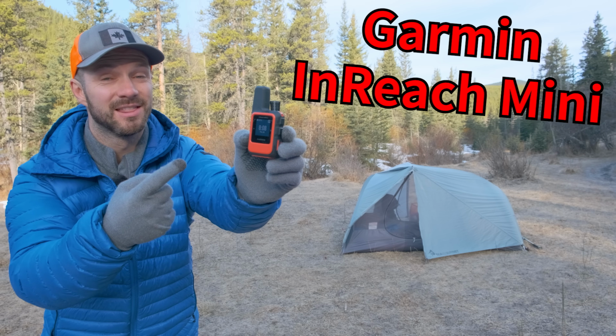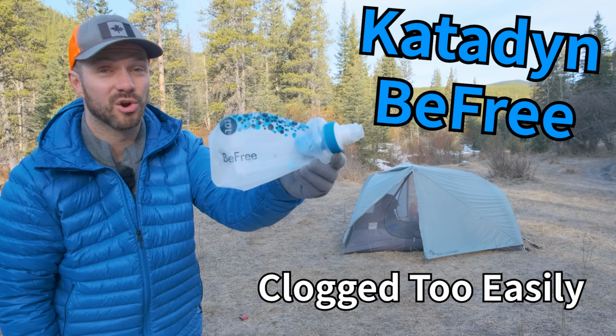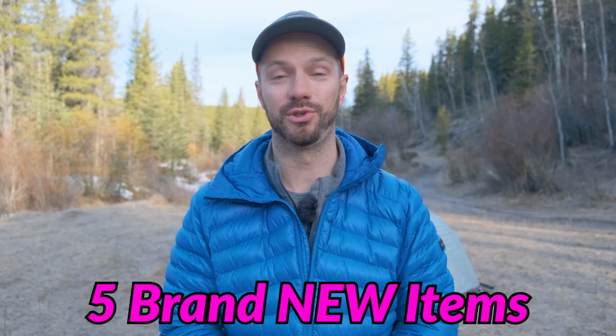Garmin inReach Mini, the phone app sucks and no USB-C. Hoka Speedgoat 4s, not durable enough. Katadyn B-Free, clogged way too easily. Vargo trowel, too heavy. Frogg Toggs rain gear, not durable enough. For 2022, I'm replacing these 5 gear items with brand new options that address the issues I had.